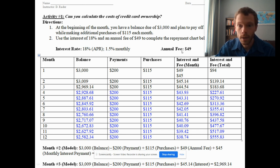First, notice the annual fee. Some credit cards will have them, other credit cards will not. In this case, it's $49. This $49 does add into the total interest and fees for the year, and it would be $49 less had this person chosen a credit card with no annual fee. Secondly, note the interest rate, 18% for the year. When you take 18 divided by 12, you get 1.5% for the month.